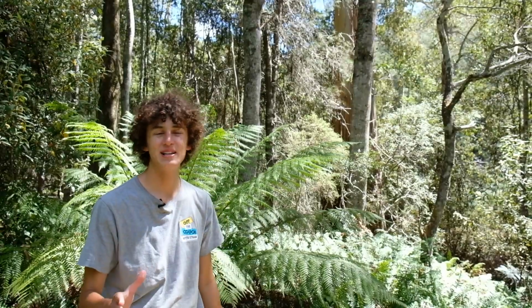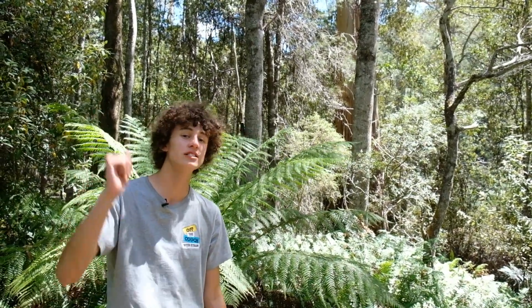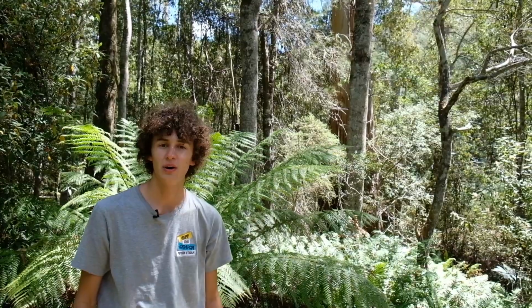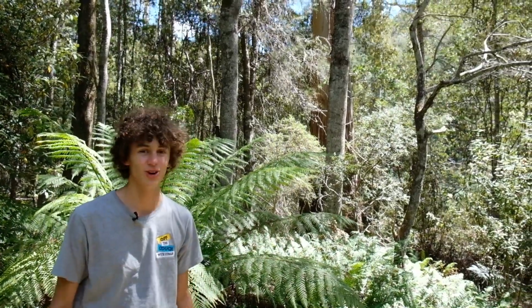One of the best parts about the Tasmanian wilderness is the massive trees that tower, surpassing 70 metres high, forming a beautiful canopy over the understory below. In my opinion, this is what Tasmania is all about.